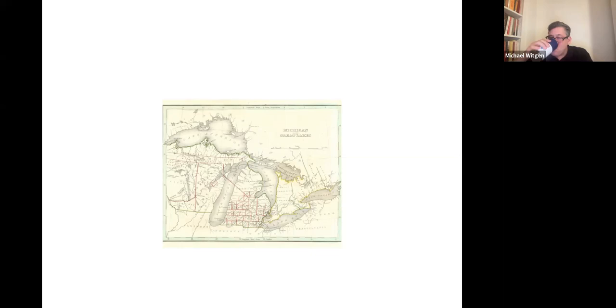Meanwhile, Michigan Territory, with no direct access or water route to the Mississippi and market cities like New Orleans and St. Louis, languished as a federally administered territory with a majority Native population. That is, until the opening of the Erie Canal, completed in 1825.